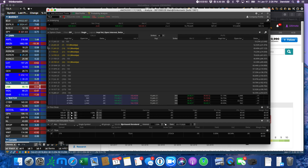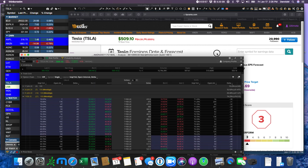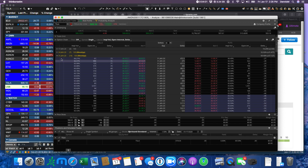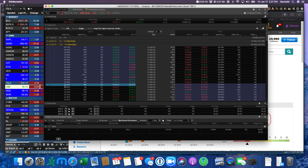Let's look at just before earnings. The week of February the 2nd, what was that earning date again? It was January the 28th. So here is the week of earnings. And look at the volatility for that 510 call. It's 65%. And as we get closer to that earnings on January the 28th, this volatility is going to go up.